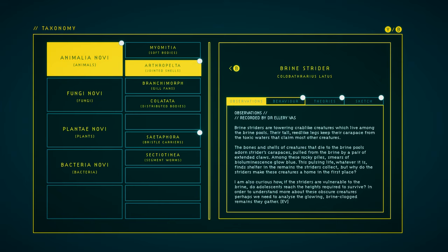But why do the Striders make these creatures a home in the first place? I'm also curious how, if the Striders are vulnerable to the brine, do adolescents reach the heights required to survive? In order to understand more about these obscure creatures, perhaps we need to analyze the glowing brine-clogged remains they gather.